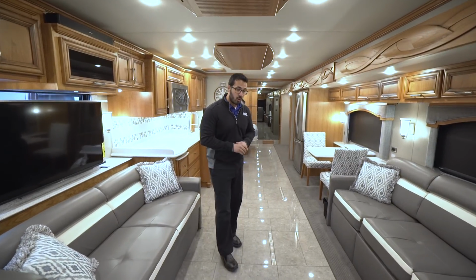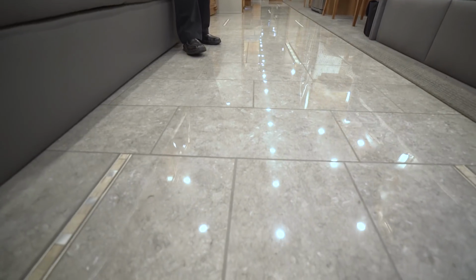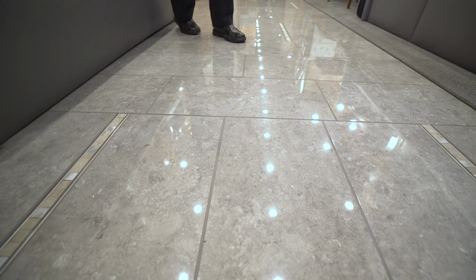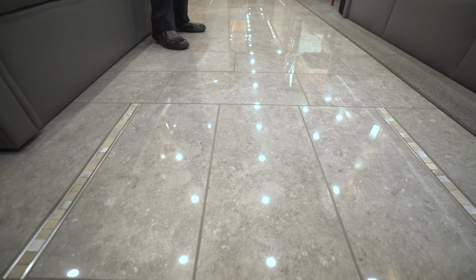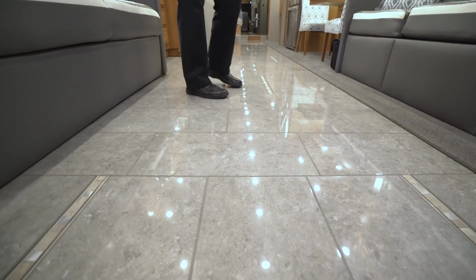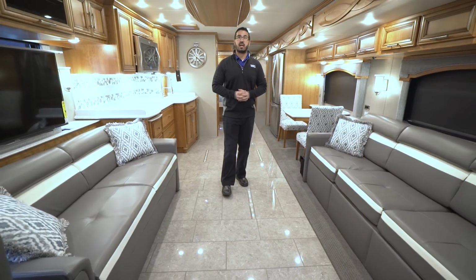If you look at the floor, you'll see the porcelain polished tile there. I love the polish. It really gives it that shine and luster. And then they have some individual tiles laid in there, the little streak, which helps break it up a little bit. And again, it just blends in beautifully. I love the tile that they chose for the Ventana here.